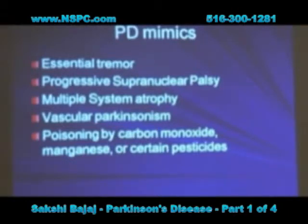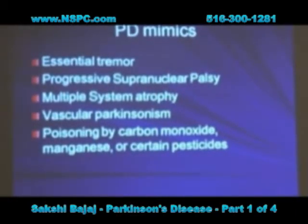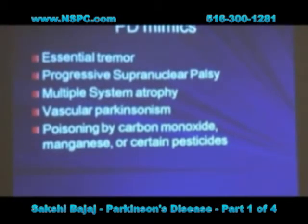Multiple system atrophy is another disorder that can look like Parkinson's disease. In these people, they have very early onset of urinary problems and early falls. Vascular parkinsonism is due to several strokes that you might have in a strategic area, and that gives you signs of Parkinson's. And poisoning by things like carbon monoxide, manganese, and pesticides can look like Parkinson's disease.